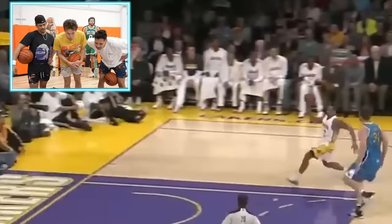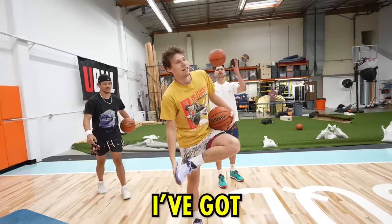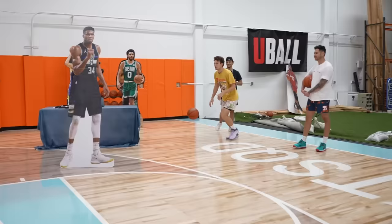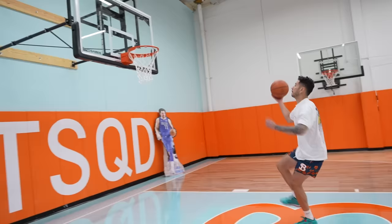Dunk number three. Ooh, he switches hands mid-air. Right up and then down to the left. Yeah, I think I could do this one because he's jumping off one foot. I've got like a 40-inch vert off one. Stop the cap. Come on, Jesse. Okay. It's harder than I thought it would be.